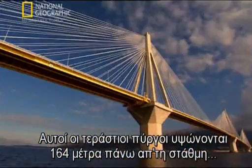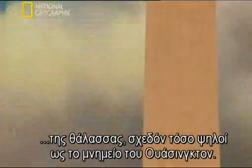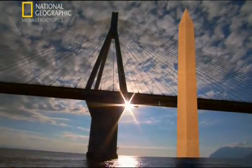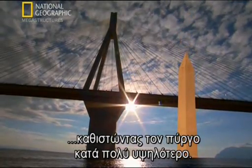These gargantuan towers rise 164 meters above sea level, almost as tall as the Washington Monument. But there's another 63 meters hidden under the surf, making the towers significantly taller.